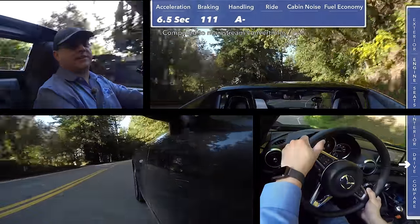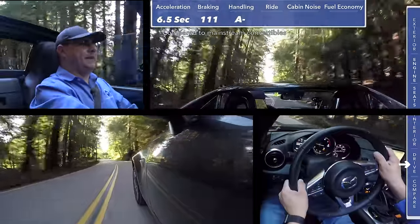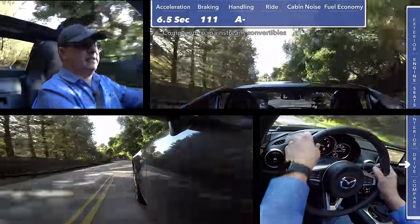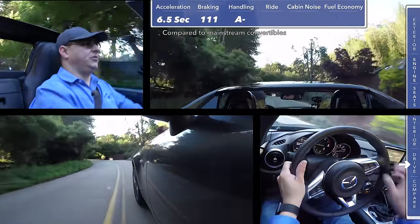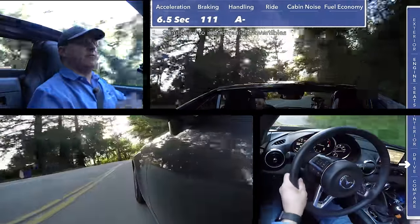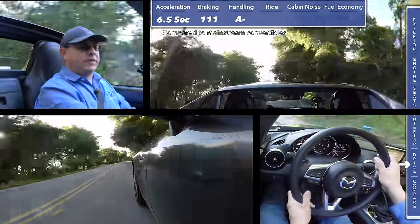Handling is, of course, what the MX-5 is all about, and this is absolutely excellent out on the road. But the MX-5 is not about absolute grip, because you'll find grippier vehicles from a wide variety of manufacturers. The BMW Z4 will hold the road better than this. Certain Mustangs, certain Camaros will definitely hold the road better than the MX-5. But they're not going to feel as light, they're not going to feel as nimble, they're not going to be as communicative with the driver and the road, helping you know really what's going on with those front tires.